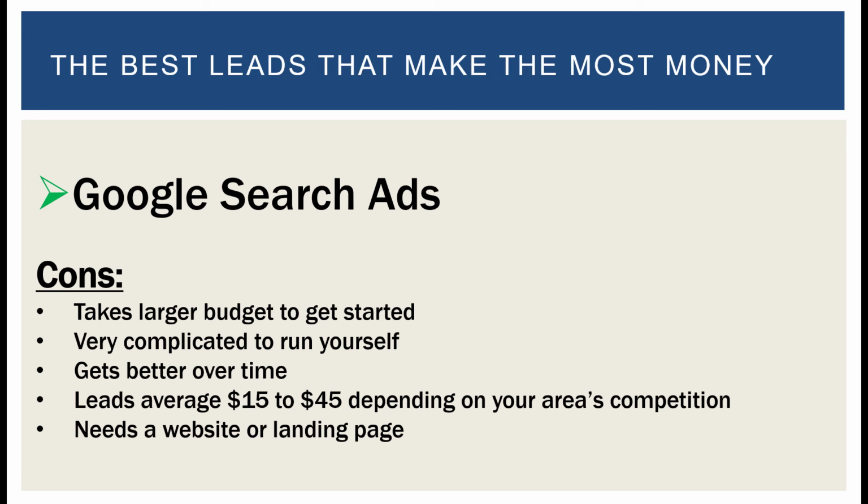One other con, it does need a website or a landing page. The ad has to be able to go somewhere after you click on it. So if you're brand new, you don't have any website, anything like that, that is going to hold you back. You need a website to get started with it. But any company that manages ads, they can build you a landing page. We do that for our clients. We can use the actual website or build a new landing page if you don't have one. So there are some options around that, but Google search is the best by far for long-term profits.